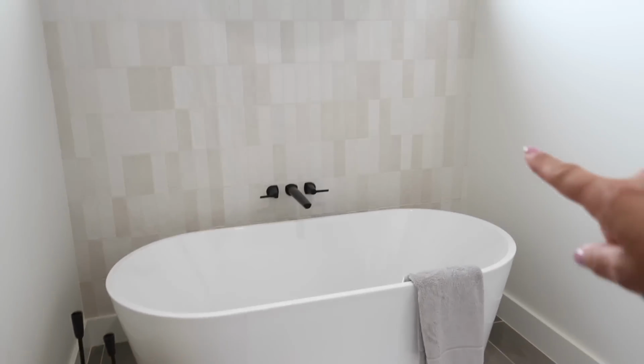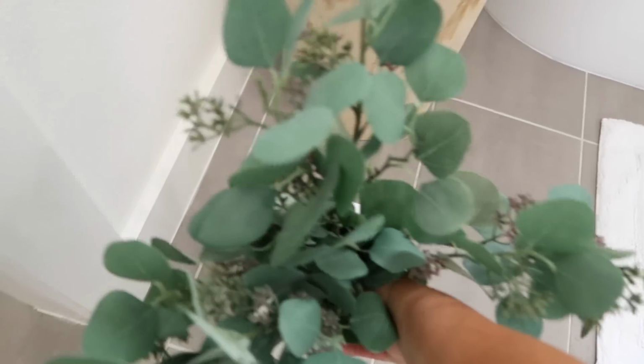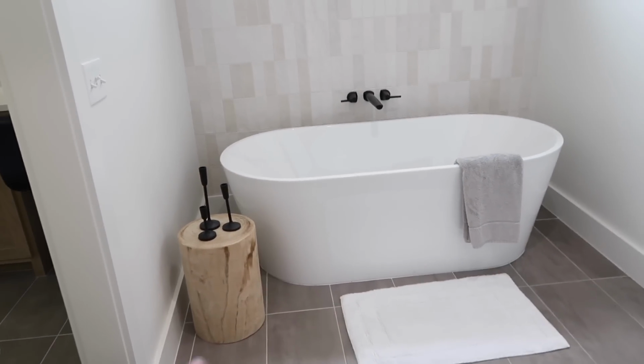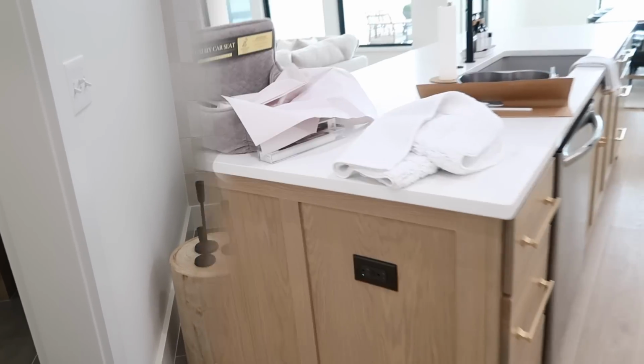I might go grab the tree. You guys haven't seen the tree yet. I might move this out because I'm not loving it. I'm gonna grab the tree and I'm gonna grab the candlesticks and we're gonna see what we can figure out.